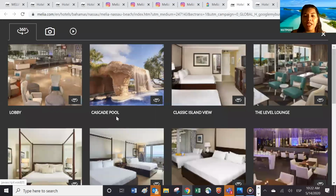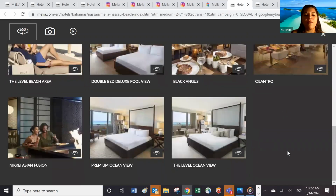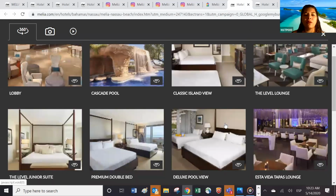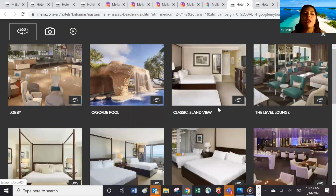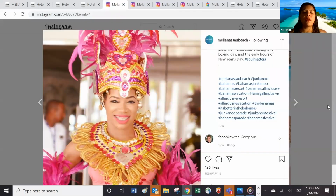So here on Meliá.com, you will find all the different areas of the hotel. We basically went through most of the pictures and the virtual site inspections that we have. But I also wanted to show you some Instagram moments, because by doing this, I want to give you some tips.